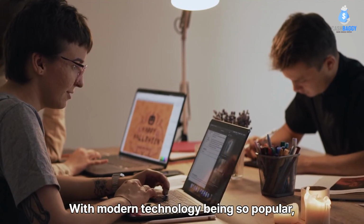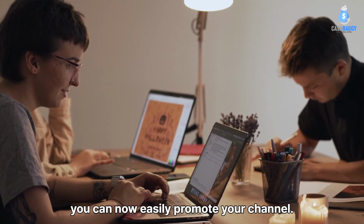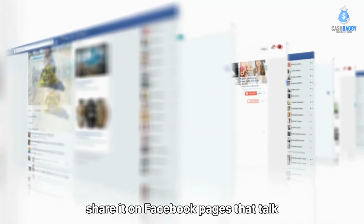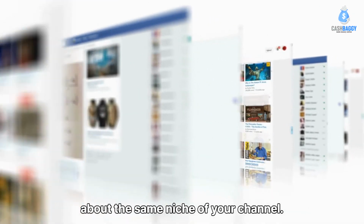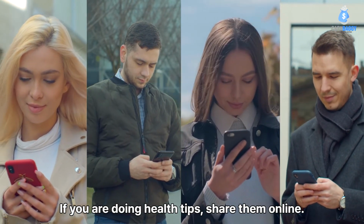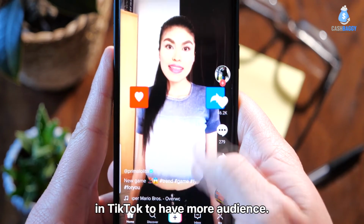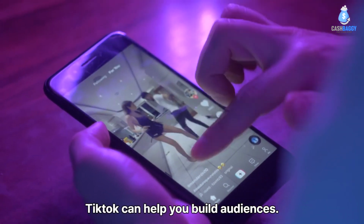With modern technology being so popular, you can now easily promote your channel. Post it on social media. Create a hook. Put your link and share it on Facebook pages that talk about the same niche of your channel. If you are doing health tips, share them online. You can also upload short clips of your YouTube video in TikTok to have more audience. TikTok can help you build audiences.